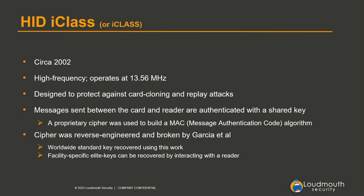And it was done through a proprietary cipher that they created, which was then reverse engineered by some researchers, and they came up with a key recovery attack where you can recover the keys of any readers, not just the standard, but even the Elite keyed readers. So now it's trivially simple to create a copy of an iCLASS card using things like the Proxmark.